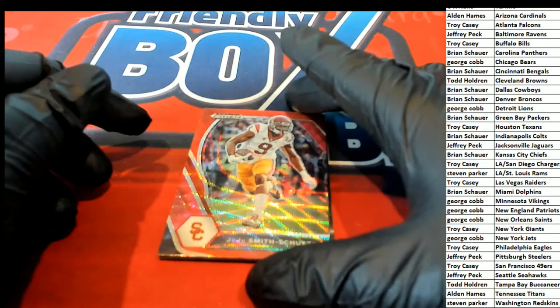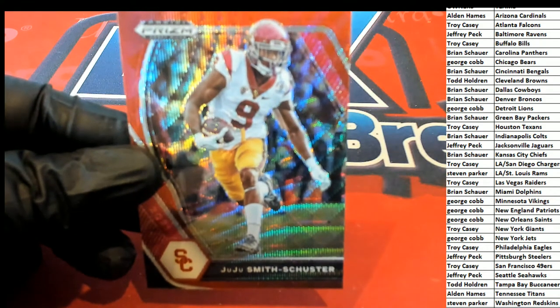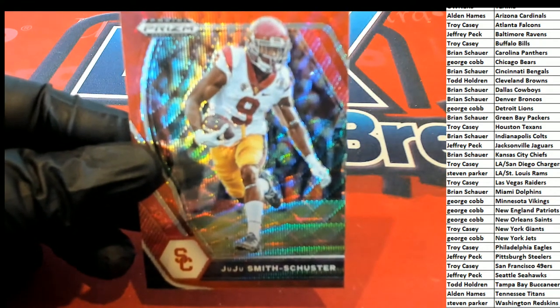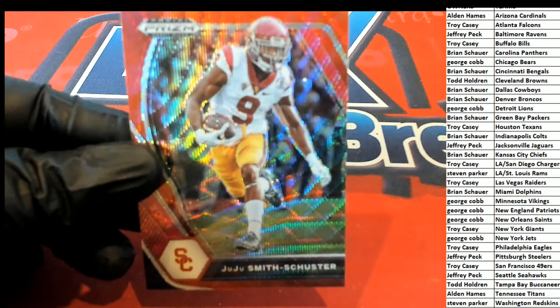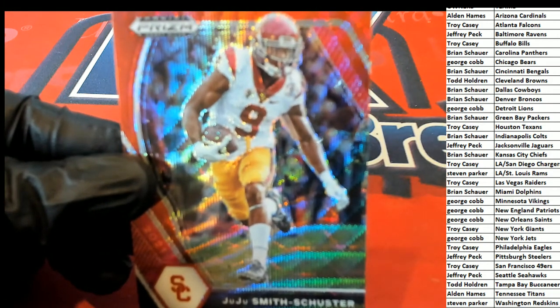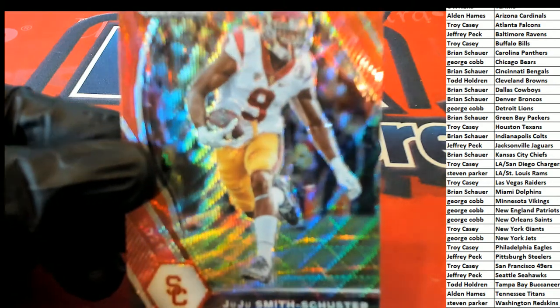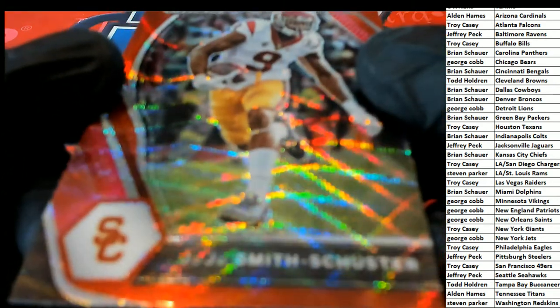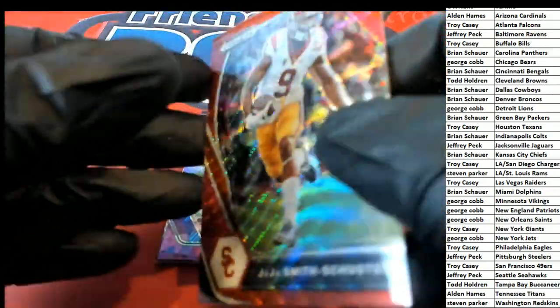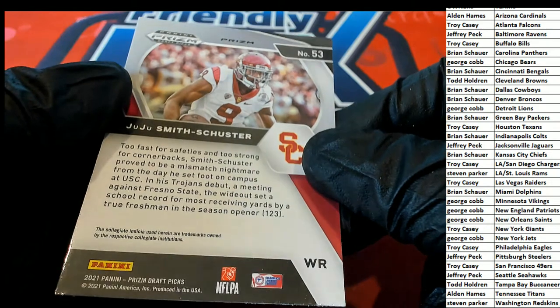Next up is the Steelers Schuster. For the Steelers, yes, that is Jeffrey P. Nice Prizm.